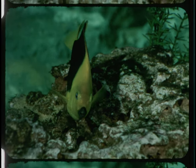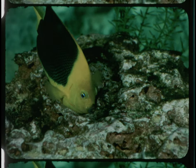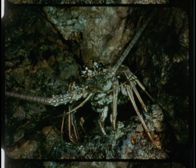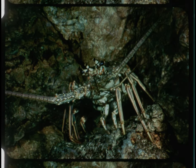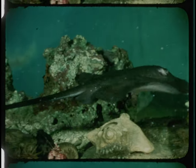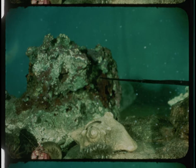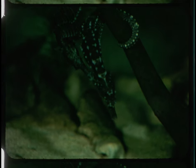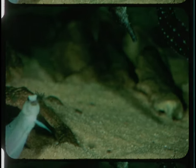These colors and markings serve as camouflage. Just like the spiny lobster, his color is almost hidden against this rock. The stingray is also camouflaged. When seen from underneath, it's light like the water above it. But from above, it's dark brown to blend in with the bottom. Some fish have unusual characteristics, like the seahorse. The male seahorse is the one who gives birth to its young.